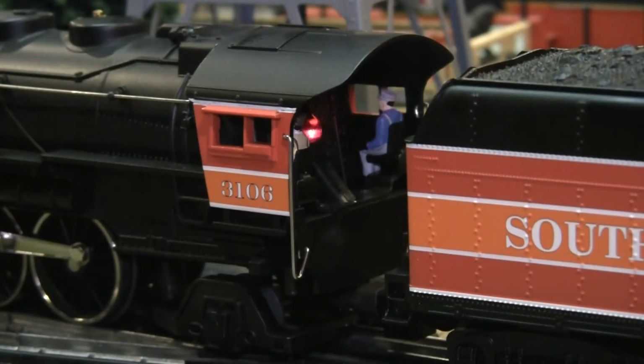I really like the flickering in the cab of that locomotive, and the firebox. It looks authentic, doesn't it? Looks like it's real. And you've also got the engineer and the fireman in there, which is an added touch. A nice feature.